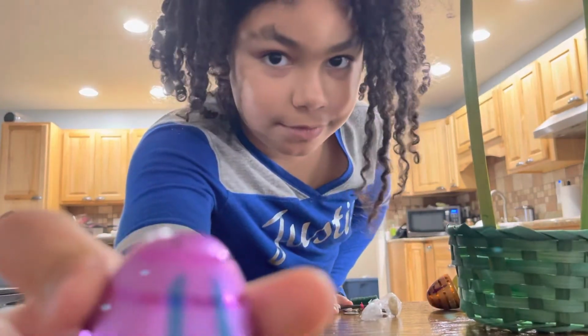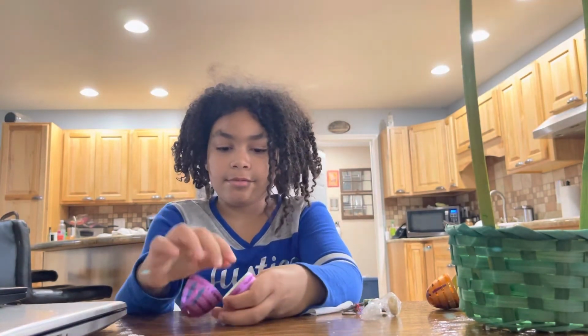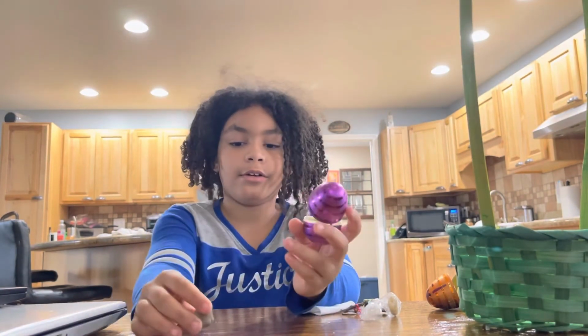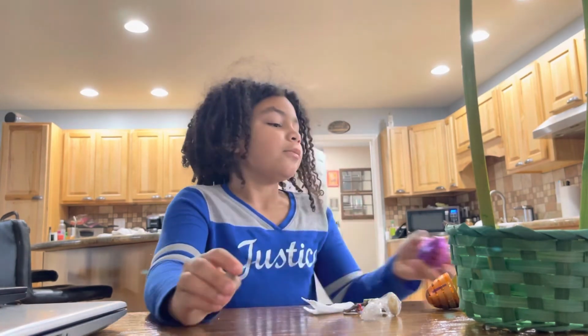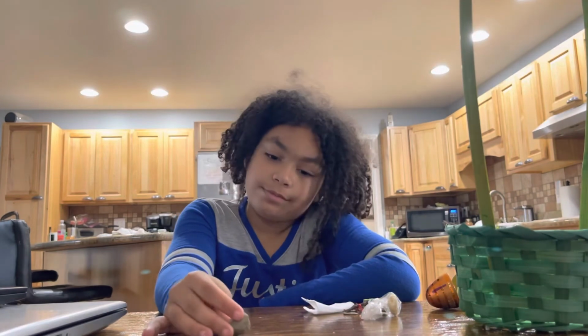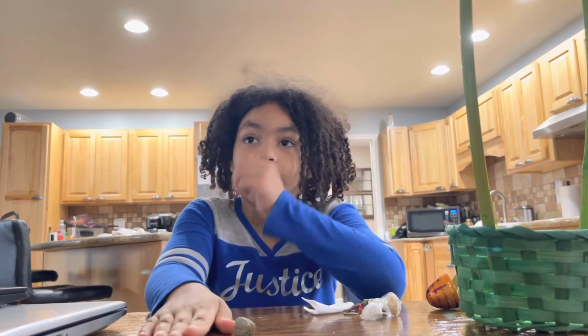Egg 11. A stone. What's it represent? There's a tomb. And they put the stone in front of the tomb. No one could get to his body.